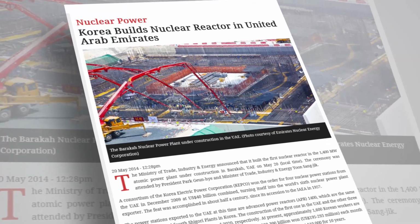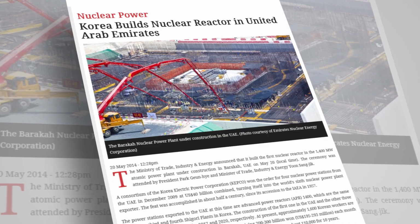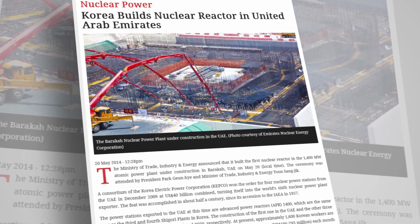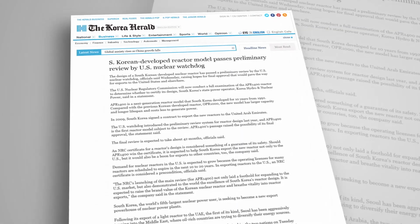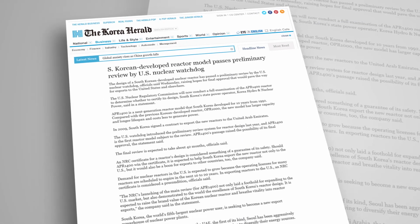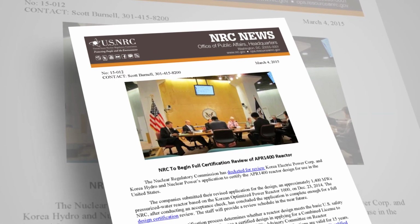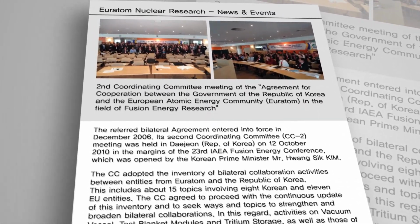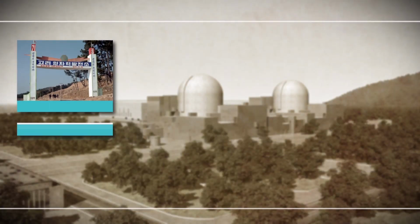In particular, Korea distinguished itself in the development of pressurized water reactors and successfully exported nuclear power plants to the UAE. In addition, Korea initiated the design certification with the United States and Europe. Now, our country is showing elite status as a leader of nuclear technology.